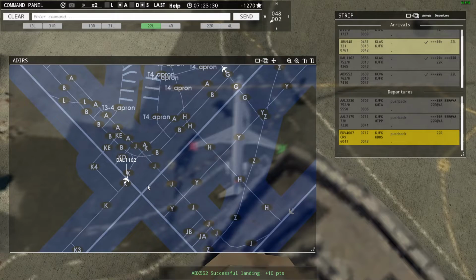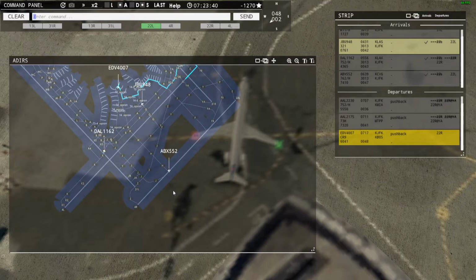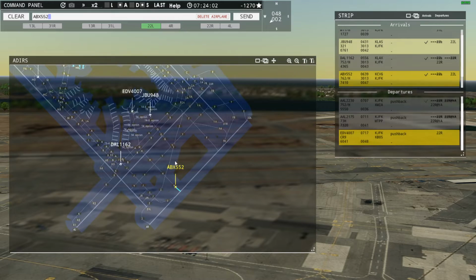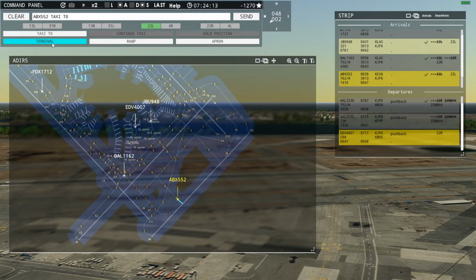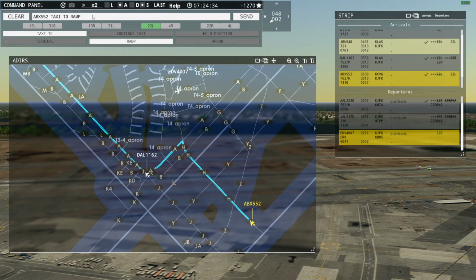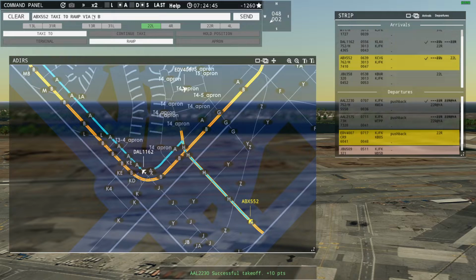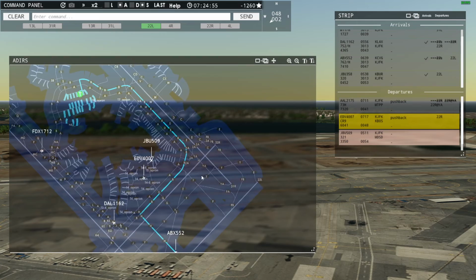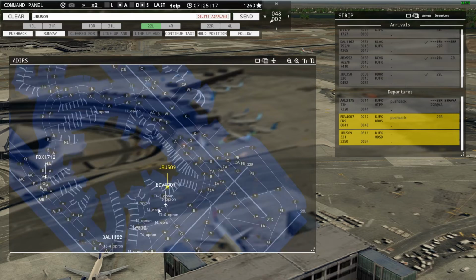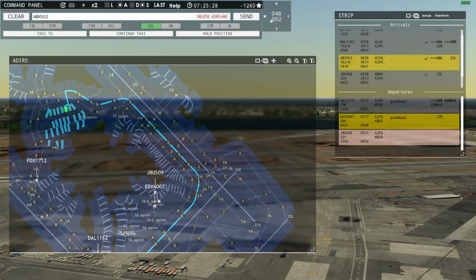Avex Air 552, contact ground. American 2230, runway 22 right, cleared for takeoff. Avex 552, taxi to ramp via Hotel Bravo. Negative. American 2175, runway 22 right, get out of the way. JetBlue 358, runway 22 left. Ground, JetBlue 509 requesting push and start. We got one. What was that? Avex Air. Yeah, he's taxiing.